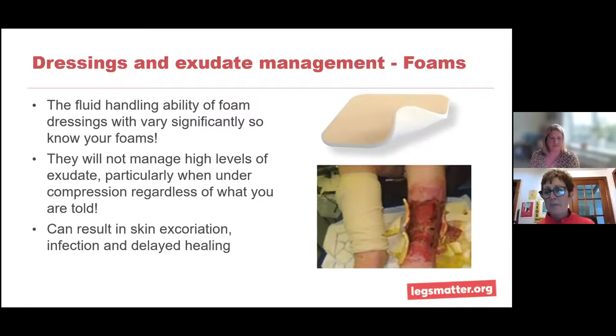And sorry again, poor image there, but this was an image of someone that I saw many years ago. And as you can see, there's been a sort of patchwork of foam dressings put on that limb. And clearly it hasn't managed it. The wound is deteriorating. The skin is excoriated. The strike through. It's just like having a sponge you'd have in the bath. It absorbs the exudate. And certainly it is not suitable for higher levels of exudate, certainly under compression, because all it does is squeeze that fluid back onto the skin.